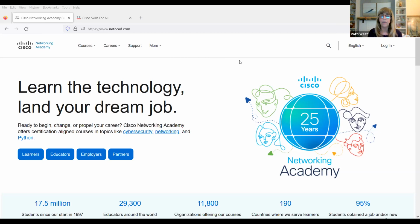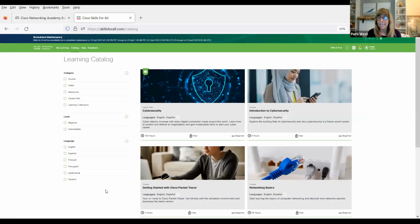But Skills for All is also, let me see if I can bring that up. Are you seeing that? Yes, we can see it. Looks great. Skills for All is a self-paced learning environment that can be either self-paced or instructor-led. Right now we are offering an introduction to cybersecurity, and also the networking basics and networking equipment courses that students can sign up and register for on their own. One of the things that's really nice is once you sign up for Skills for All, you can get started with Cisco Packet Tracer. I'm going to show you the Packet Tracer screen here in a second.